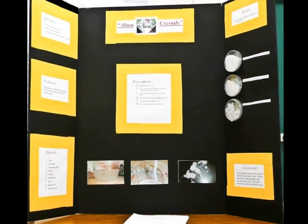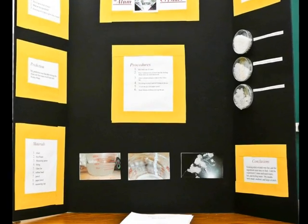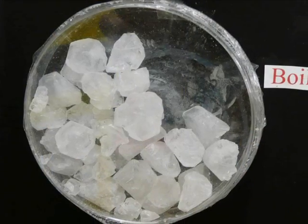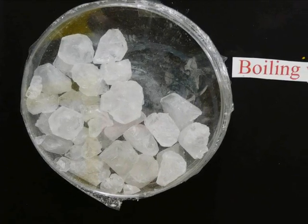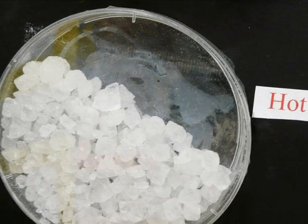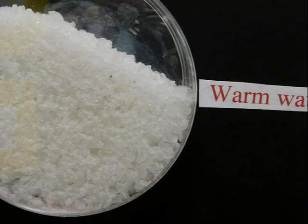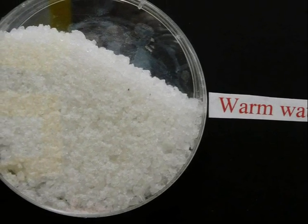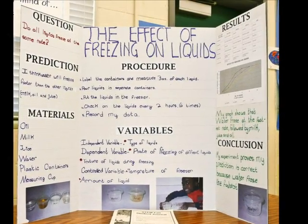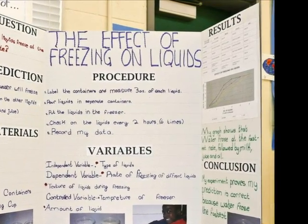One of my students did a project on her own. This was really fun to look at because the temperature of the water affected the size of the crystals. Boiling hot water made huge crystals. Hot water made quite visible medium-sized crystals. And warm water made much smaller crystals. It was a very dramatic experiment. Another student investigated the effect of freezing on liquids. His was a very well-designed experiment.